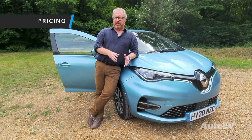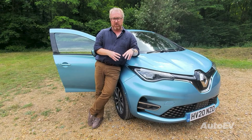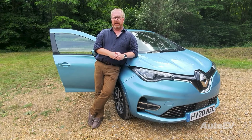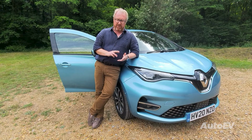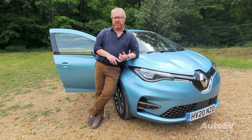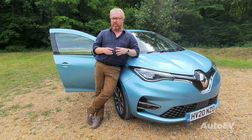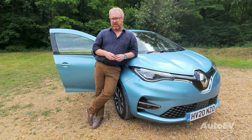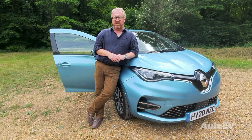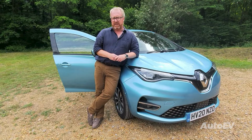Now, originally, with the previous generations of Zoe, what you could do was buy the car, then lease the batteries from Renault. Renault have now stopped that option in the UK at least, but the Zoe's always been quite competitively priced. You've now got 3 trim levels and 2 power options within the range. You have, starting with the 110 Play model, which comes in at around about £26,000. You then move to the 110 Iconic model, which gives you slightly better trim, albeit with the same power. And then we have this car here, the 135 GT Line at £30,000. Now those prices also include the £3,000 government grant that's currently in play at time of filming. So it ensures the Renault Zoe remains competitive with its more modern and up-to-date rivals.